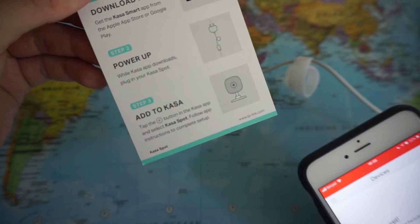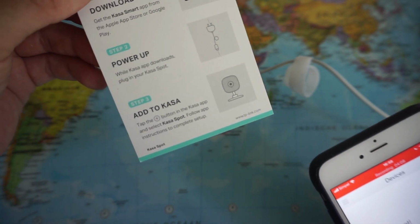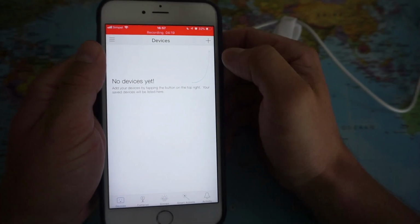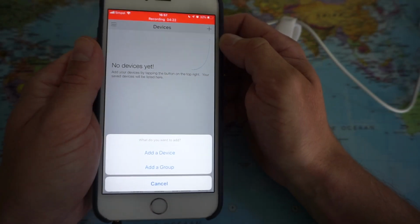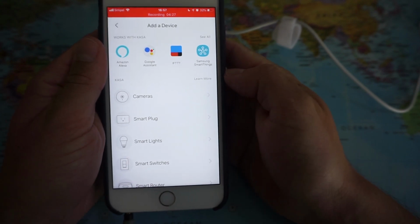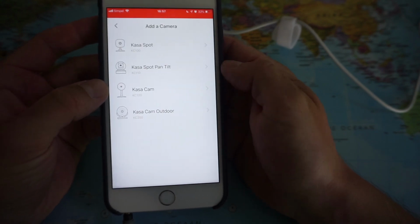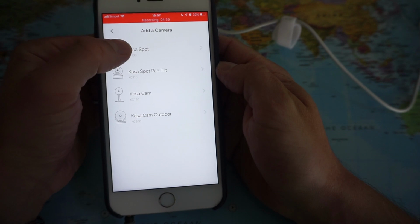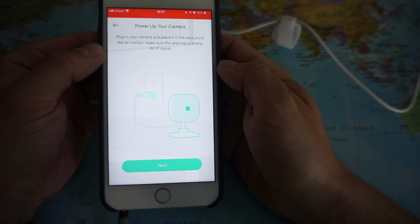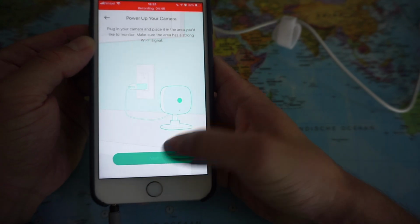Up next, we need to add to Kasa. Tap the plus button in the Kasa app and select Kasa Spot. Follow app instructions to complete setup. Here we are in the Kasa app. I'm going to press this little plus symbol, add device. Now I'm going to look for Kasa cameras, which is the top option. I'm going to look for Kasa Spot, top function. Plug in your camera and place it in the area you'd like to monitor. Make sure the area has a strong Wi-Fi signal. Well, yeah, got it. Next.